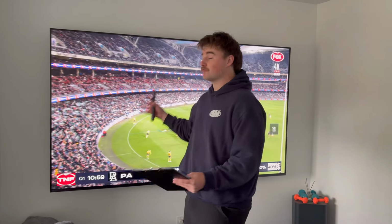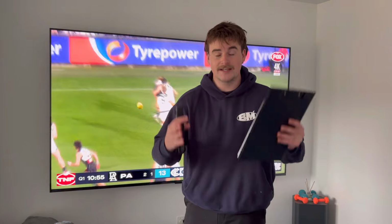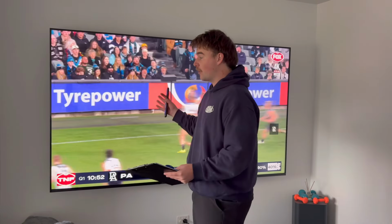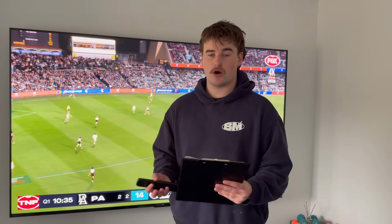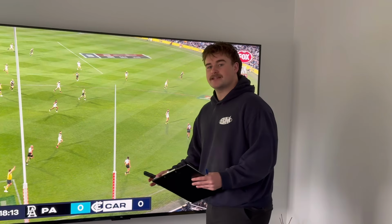Before we get into what went wrong for Carlton, let's go into what went right for Port Adelaide. And 3 things went really well. The first one that we're going to focus on here is their ball movement. When I'm speaking about ball movement, I'm talking about their ability to control the game, control the tempo through uncontested marks. Let's go.